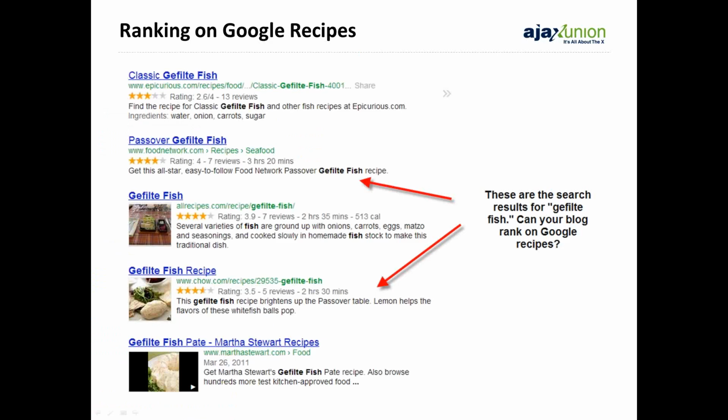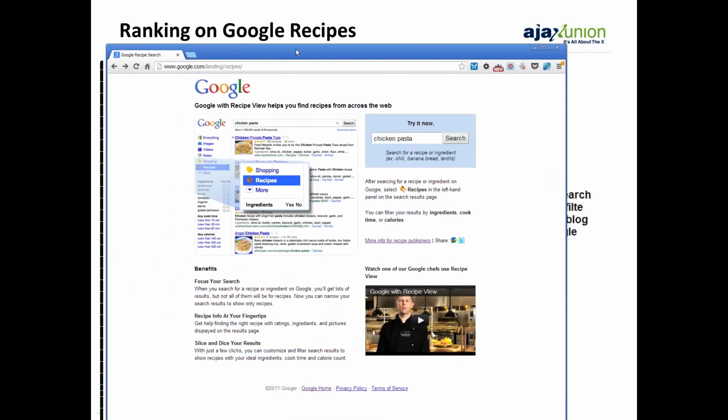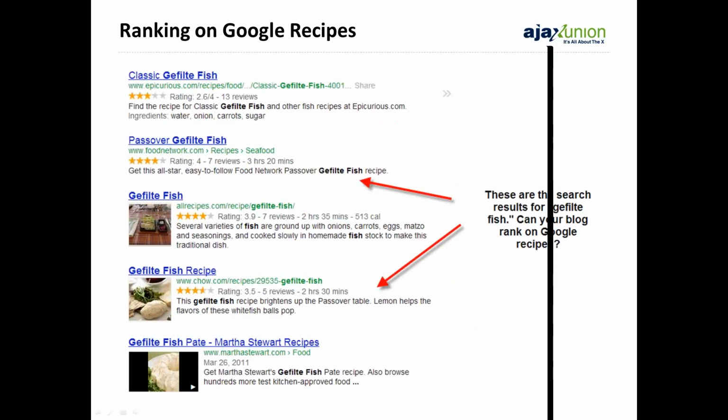Let's see if I can copy this message that you sent me. So the link to this would be going to google.com/landing/recipes and then clicking on this more link right over here. You see this more link, more info on recipe publishers? That would be the link where you would go to find out more information about recipe publishers.